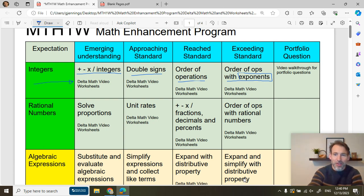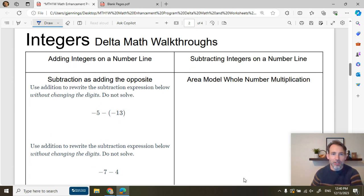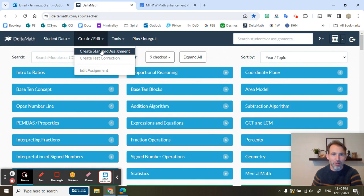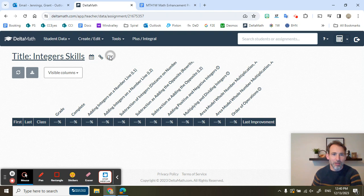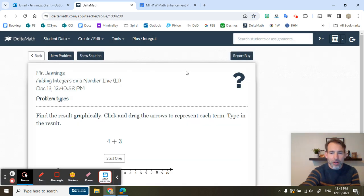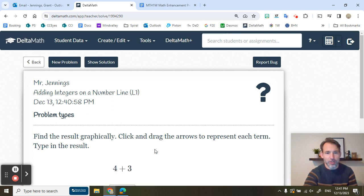So let's go. All right, so the first type of problems that we're going to have is adding integers on a number line. So let's pop into Delta Math and we'll take a look at some examples there. So here we go. I'm going to get in here to my integer skills assignment and show you the skills. All right, let's go. So when we are adding integers on a number line, this is what this type of practice is going to look like.